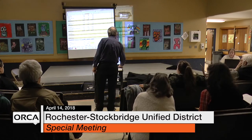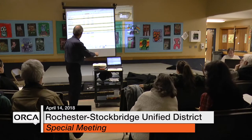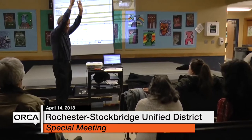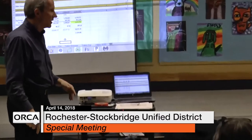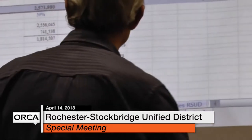Now at the bottom of this, you can see that there are various calculations which show down to this cell, that's the excess spending threshold. So if our spending per pupil is above that, we pay double. If it's below that, we just pay whatever the spending per pupil is when it comes to tax rate.